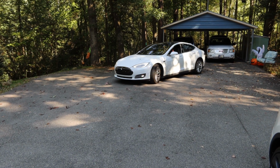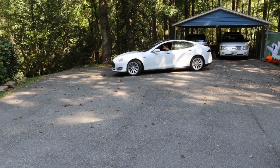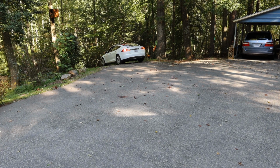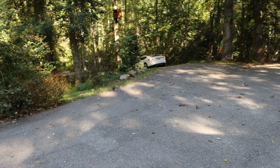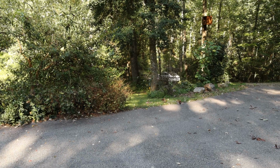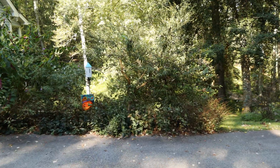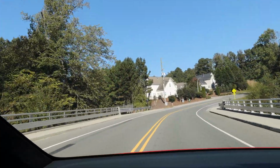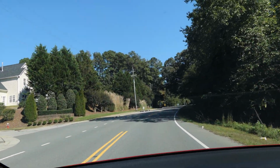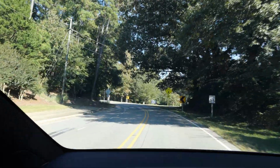It's so quiet. You always take that driveway slow, especially when you're not familiar with it. Just out getting a little bit of sunshine and fresh air in Ruby. It's such a glorious day. Just playing my pogo and going for a little drive.